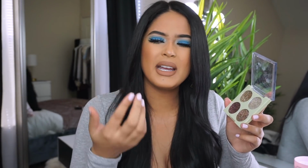By the way, if you guys see my hands super dry, I'm pretty sure I have told you guys before, but I just have super dry hands and sometimes they peel, especially now since I've been moving my room around. My hands are just super sensitive, so I'm sorry about that.